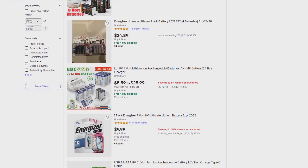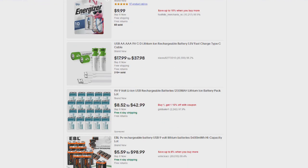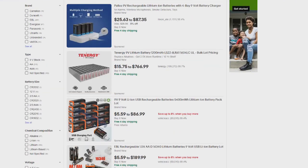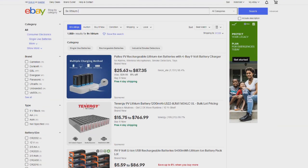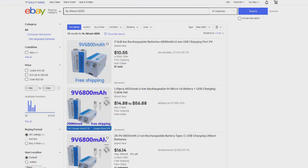There's another EBL. There's one more EBL. See, this one says 600 milliamp hour. All right, and we keep searching, and let's say there's another 1200. If we keep on searching, we'll get to some of these guys here. We'll search for it here, make it quicker.